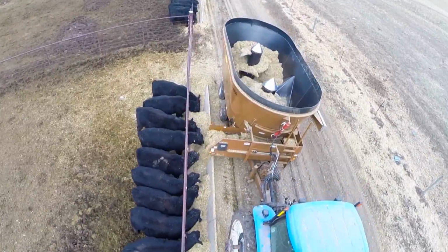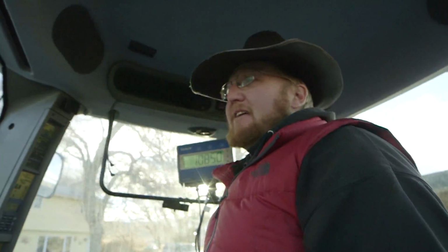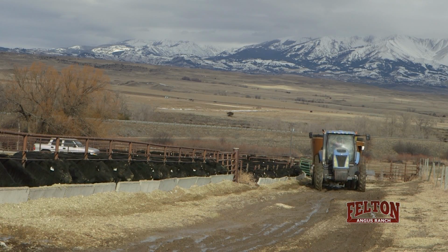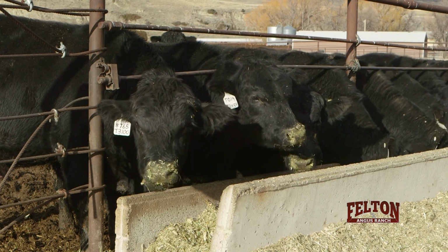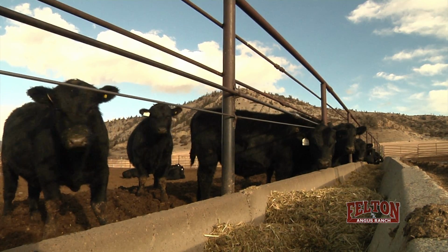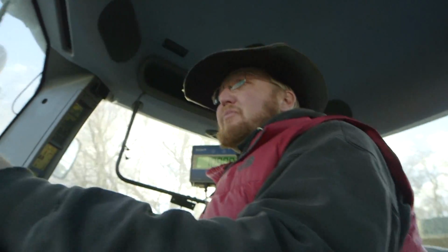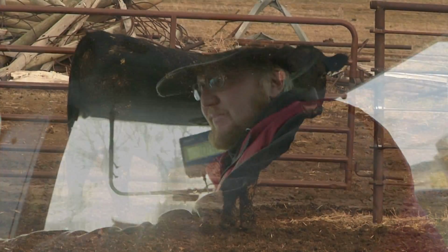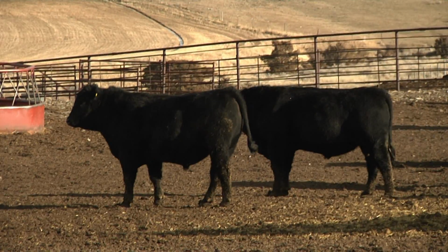Here at Felton Angus, we feed our cattle a pretty high roughage-based diet. A lot of ground hay, some corn silage. This year, due to the fact that corn is relatively cheap, I am feeding some byproduct from the ethanol industry, DDG, and they get some molasses and a mineral package. But I think being that we're not a lot of concentrate, a lot of roughage, that lends itself to why these bulls are so sound and why they hold up for everybody.